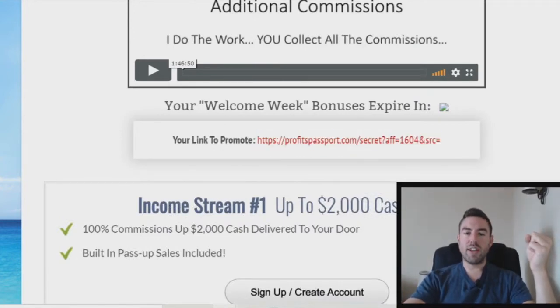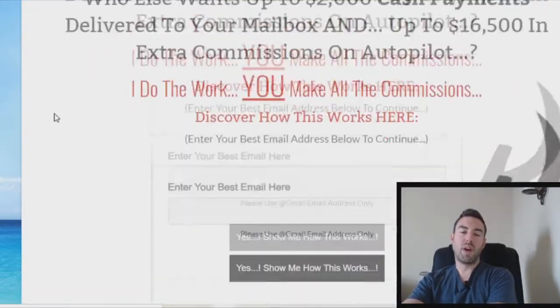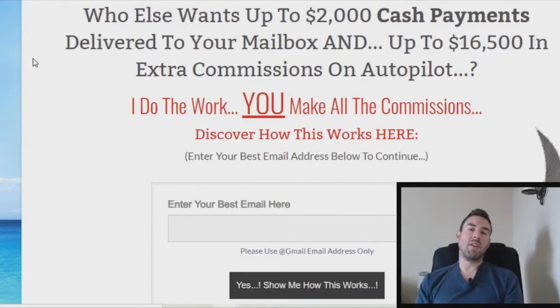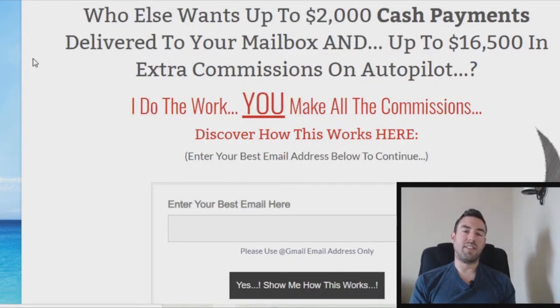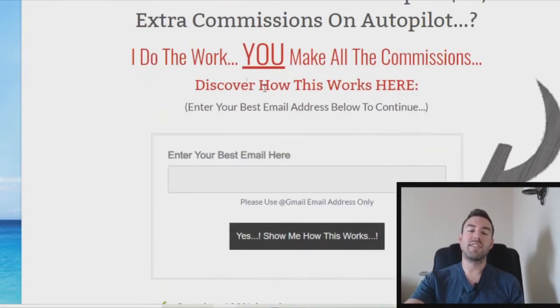Now, when you go to that link, you get taken to this page. This is where people are going. This is an opt-in page. If you want to make money online, one of the big cons that a lot of people struggle with is that you have to follow up with people. The fortune is in the follow-up. Most people will not buy on the spot, so you need to collect people's emails with a page like this and follow up with them.